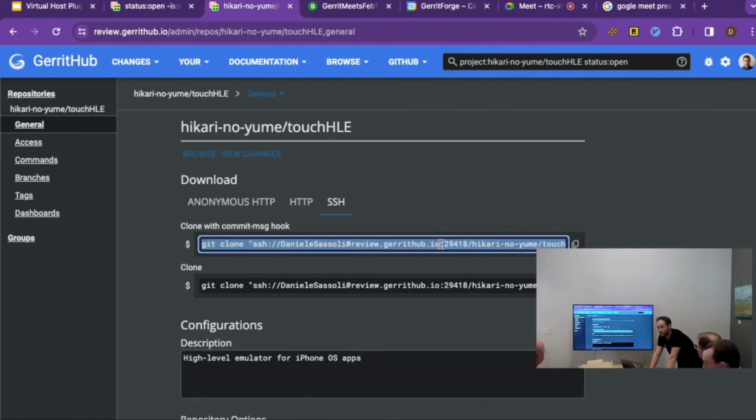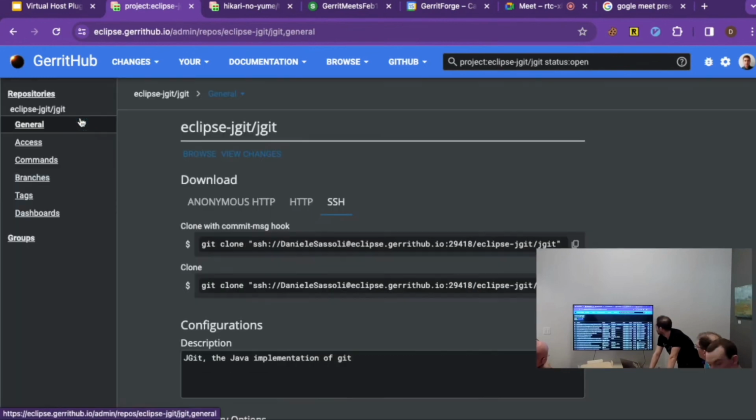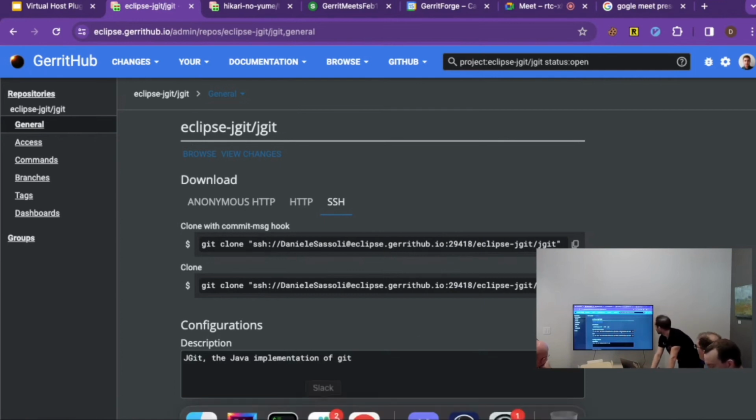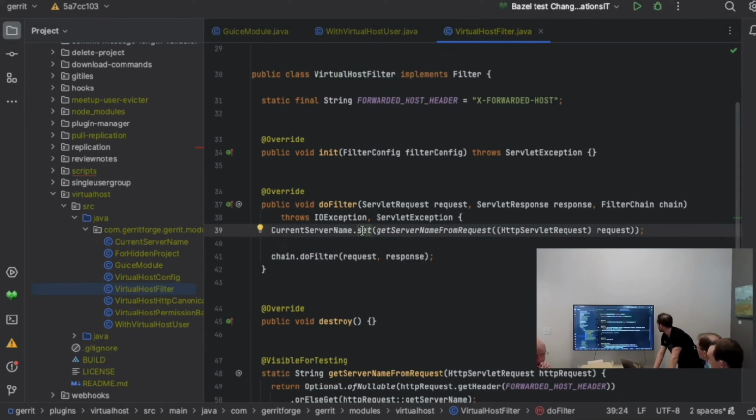It would be a bit iffy if I went on eclipse.gerrithub.io, went here, and then went here, and I saw review.gerrithub.io, right? Here you see Eclipse, that makes sense, it's what you expect, but without the canonical web URL, so without this, you would still see review.gerrithub.io, which is not a big deal, but it's a bit inconsistent, so we fixed that as well.